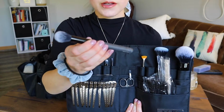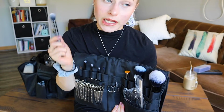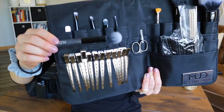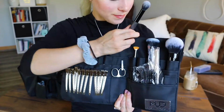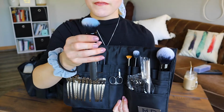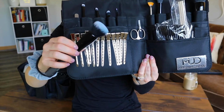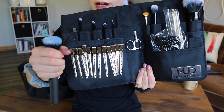So this is a Mud 620. This is a very versatile brush. I use this for blending, contour, highlight, and blending eyeshadow. It's a huge brush, but it's what we have, it's what we got, so you just have to work with it. And then I have this Mud 615, and this is a flat top brush. I would say this is like a kabuki brush, if you want to throw back to 2012 when those were really in. It's a very packed brush.